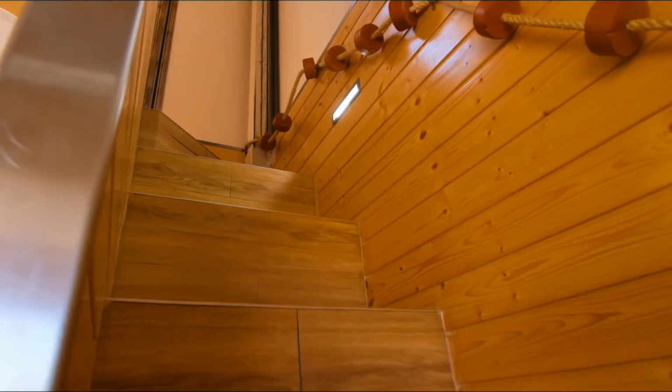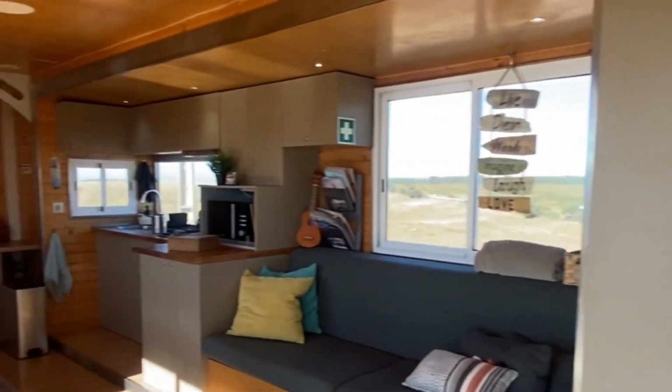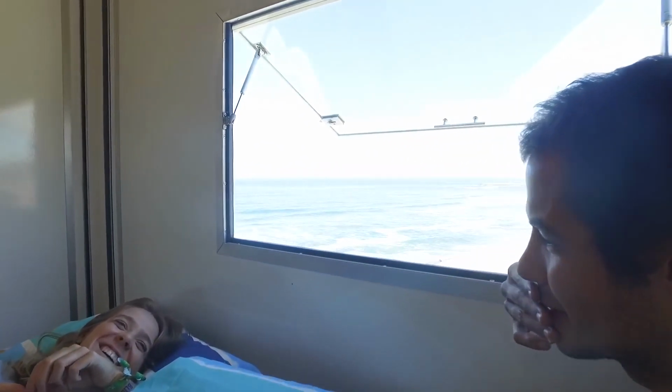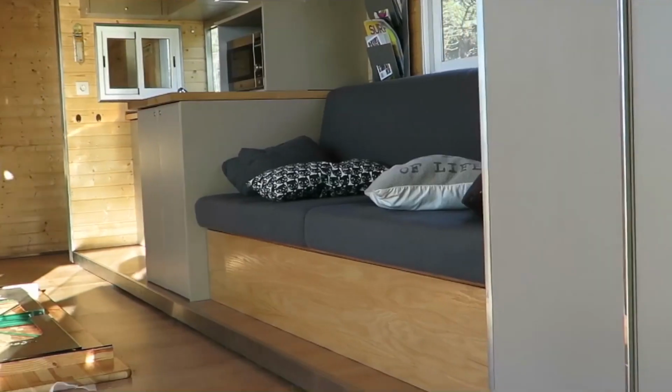To give the truck a nautical vibe, light wood paneling is installed everywhere. Also, to highlight the outside views, muted fabrics and furnishings are used. With large windows inside the truck, Surf Hotel offers a stunning wide ocean view. A living area and a sleeping area are the two areas of the truck hotel.